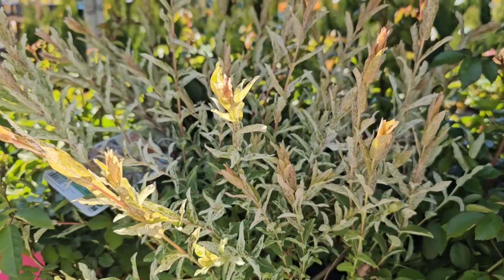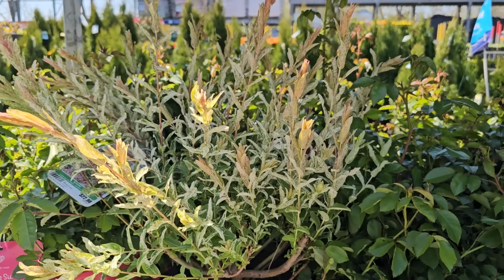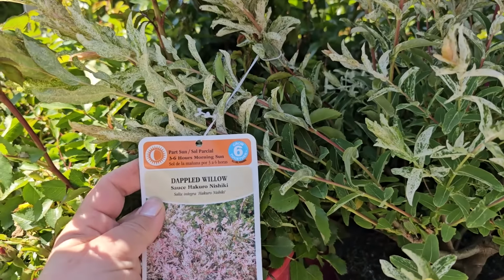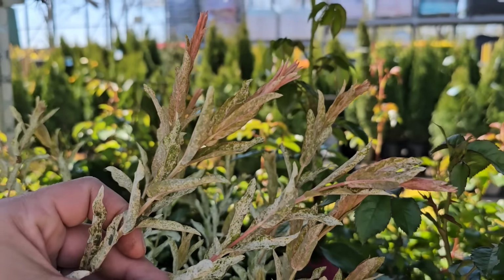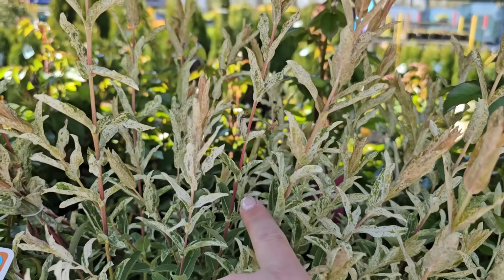Here's a shrub that gets some gorgeous foliage color, and it's really eye-catching at the nursery and in the landscape. It is a willow, and this is a dappled willow called a Coreopsis. Now you can see that the new growth will emerge with some pink coloration, and then it has this kind of speckled cream and green, and even the stems have some red coloring to them.